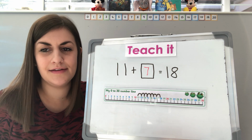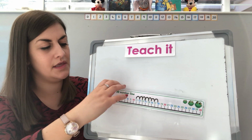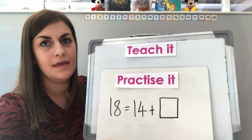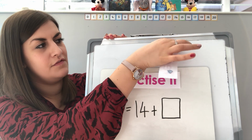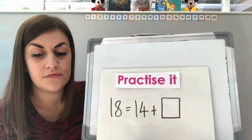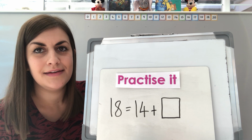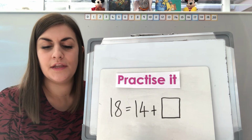Now it's your turn to see if you can have a go. So you can use something you've got at home, objects or 10 frame, whatever you've got, and you're going to see if you can fill in the missing number for this one. Just like we've done. So if you would like to pause the video to give yourself a go, to give yourself a bit more time, then you can. You're going to try and fill in the missing number and then play the video once you've done that.